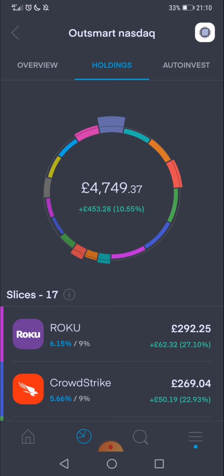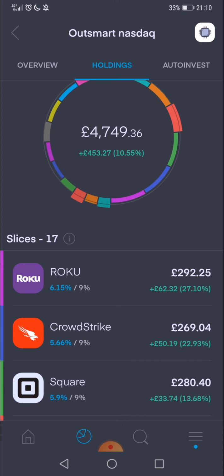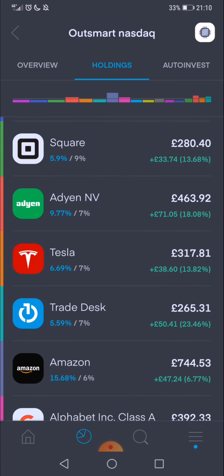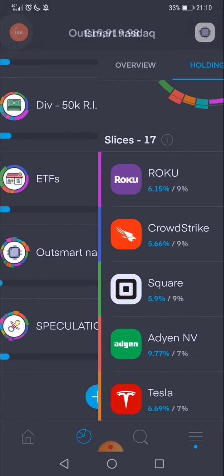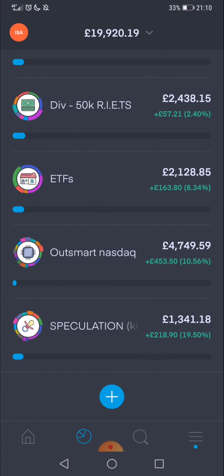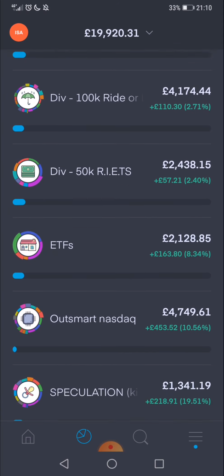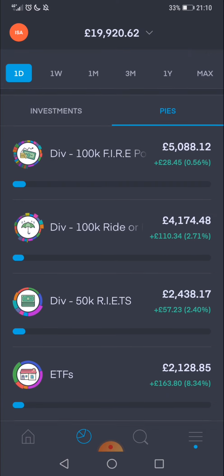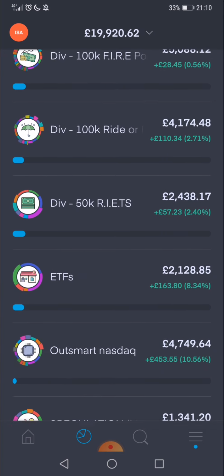I could have easily put money in CrowdStrike or probably Adyen, but I like it this way. I definitely like it this way. I feel a bit gutted sometimes in the sense that I could have a lot more from a return point of view, but this is the strategy I want to use for this. And if anything goes down, then I buy more into that. I don't really plan on changing and chopping this that much. It's just going to be the stocks that are there.